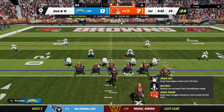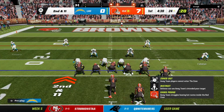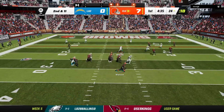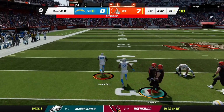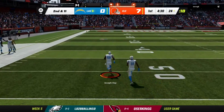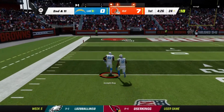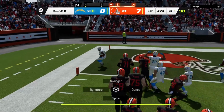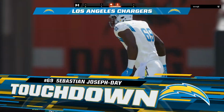After the loss to start out, here's 2nd and 11. Watson now to throw. Nowhere to go here. He lost the football and it's picked up by the Chargers. He's at the 50, 30, 20, 10. And they are going to score on the fumble return. Touchdown, L.A.